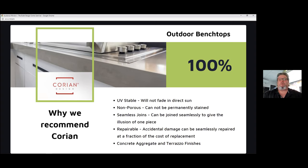The main reason we gravitate towards Corian is they have a range of colours that has a 10-year warranty on UV stability. They won't fade in direct sun. They're 100% non-porous, so they can't be permanently stained with anything. To get a finish on Corian, you actually sand it. So you sand it back to a finish you require, and it's solid all the way through. It's not a laminate. It's a solid colour all the way through, and can't be permanently stained.